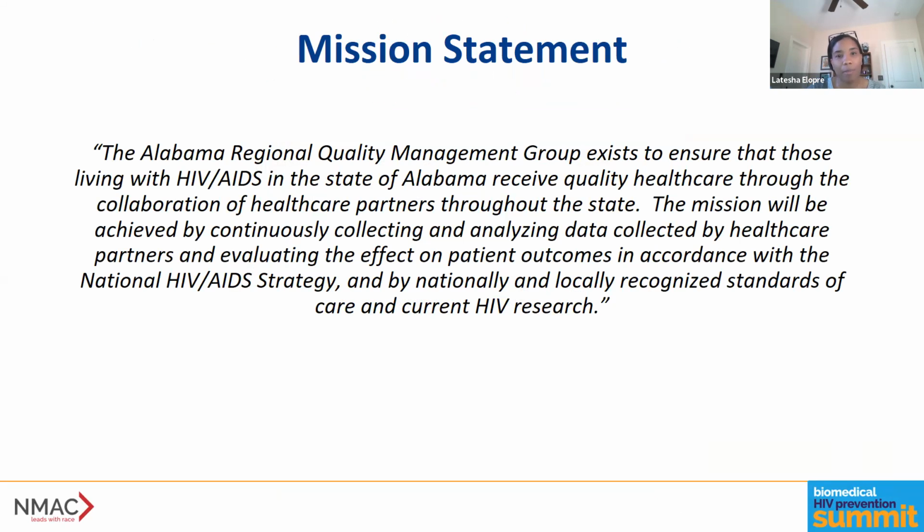So a little bit about the Alabama Quality Management Group. They have a mission statement. And I think the most important part that I've taken away from working with each one of these individuals is that they are passionate and driven about the care that they provide.